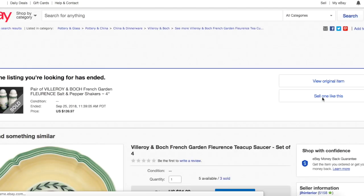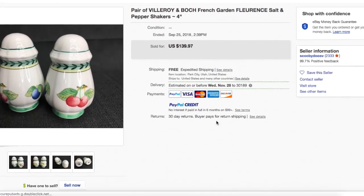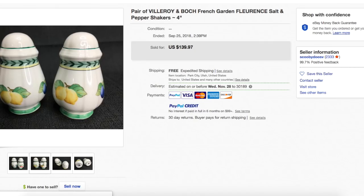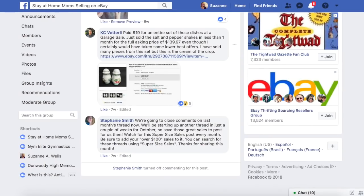And let's see what this is. Oh, Villeroy & Boch. Well, that's what it's pulling up. Okay. Villeroy & Boch French Garden Florence salt and pepper shakers 4-inch, and those sold for $139.97. So he paid $19 for those.